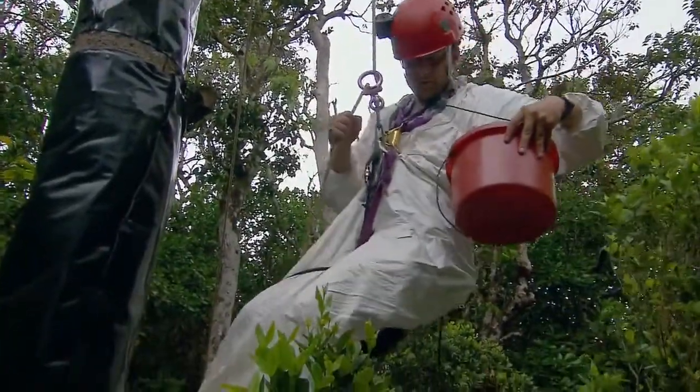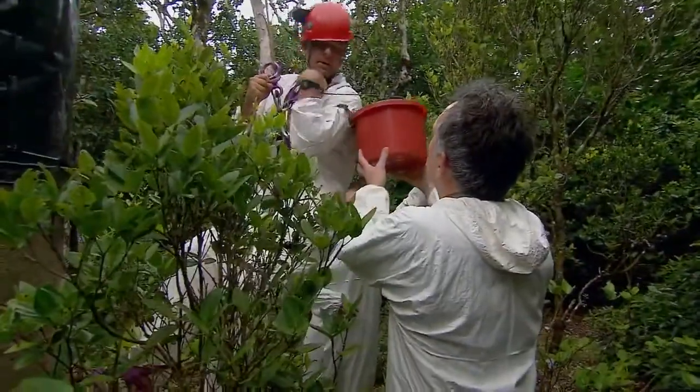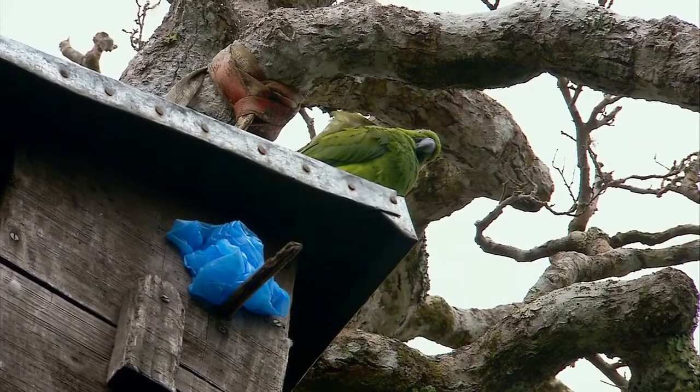So if you can just take the bucket once I'm low enough. Yep. And I'm just going to slip it over my head. Okay, got it? Yep. Excellent. And there they are. Zoe will be watching us, make sure we don't do anything.